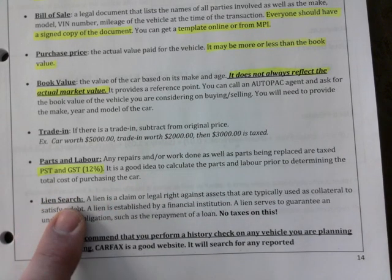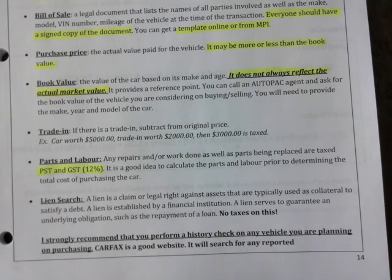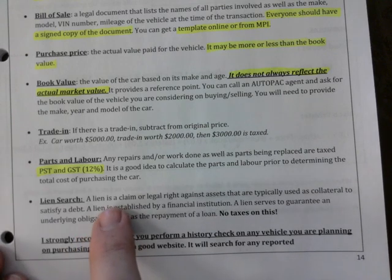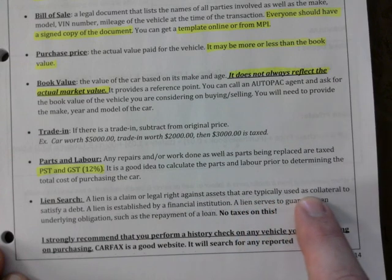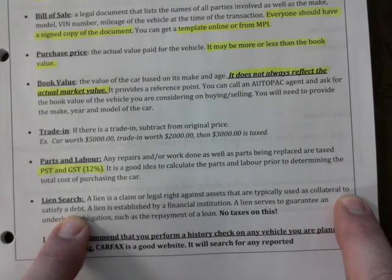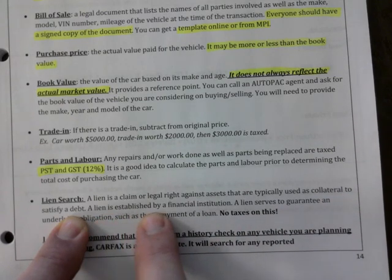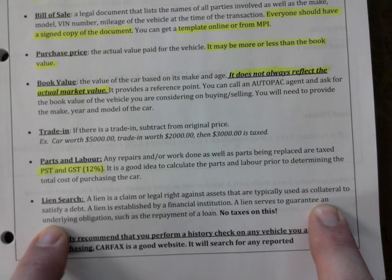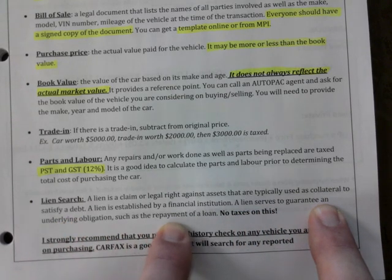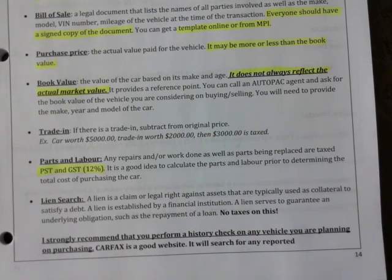A lien search. Anybody know what a lien search is? I don't know. I didn't even know until I started teaching this course, right? A lien search is a claim or legal right against assets that are typically used as collateral to satisfy a debt. A lien is established by a financial institution. A lien serves to guarantee an obligation such as a repayment of a loan. No taxes on this.